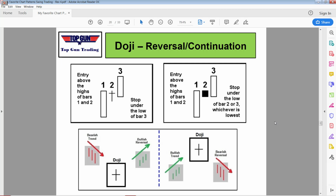The doji shows only indecision, but it's very important when you consider it in the context of the trend. Now, a lot of times you'll see a doji as a continuation of these 1, 2, 3 patterns, either one of these two, after an earnings report. Now, I could flip these over and make this a down candle, a doji, and then a continuation down, if down is the opposite side here.